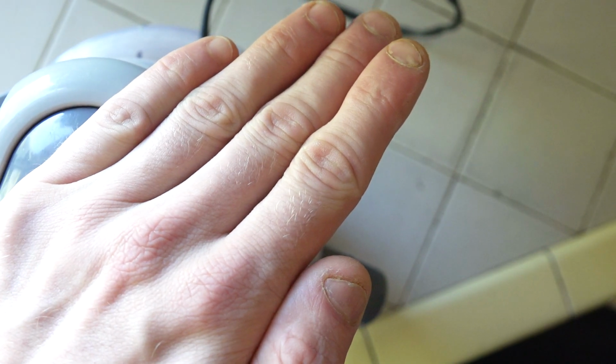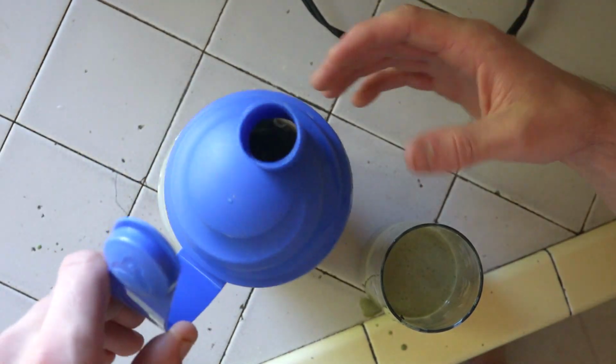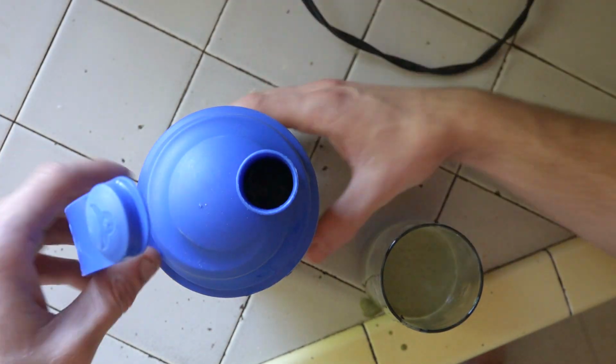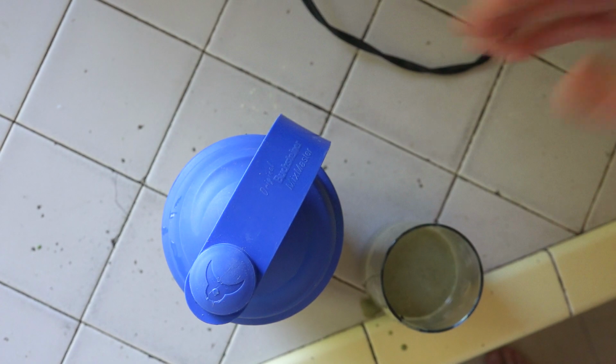So now, we blend. And boom, just like that, you have a delicious shake that has 1,000 calories you can take with you to work or wherever you're about to go. Make sure that you're getting that first tier of calories into you, and you're getting about 35 to 45 grams of protein. Boom, great start to the morning.